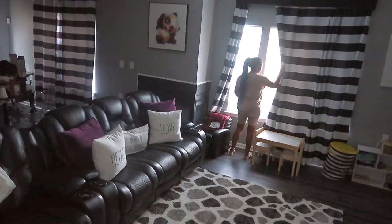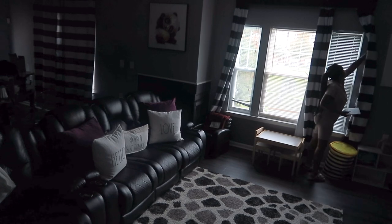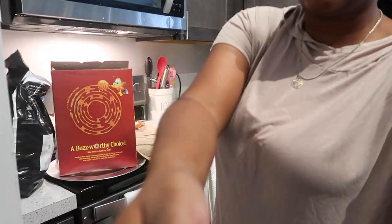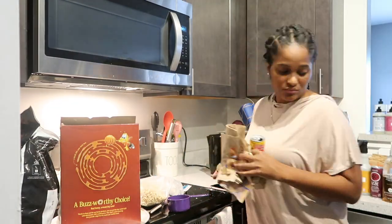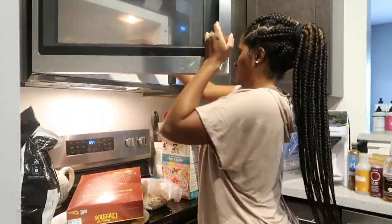So here it is the next day, and I am ready to greet the day and get this kitchen purged. Usually I clean the kitchen up before I go to bed at night, but because I knew I would be filming in the kitchen all day today, I decided to just leave it for you guys so that you can see the disaster get tackled.